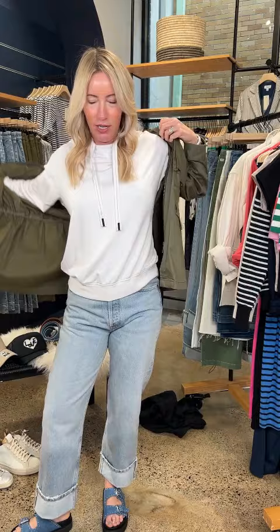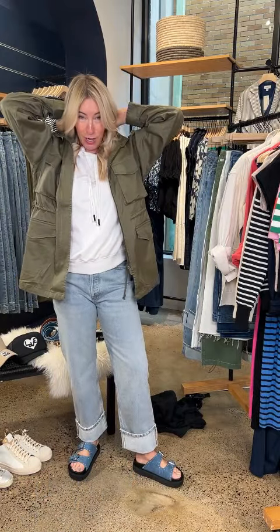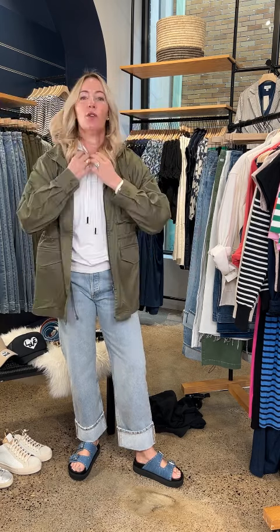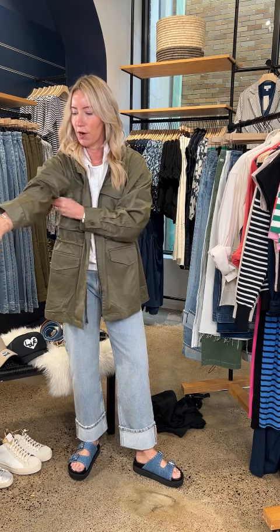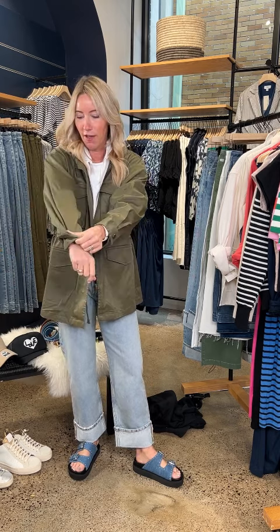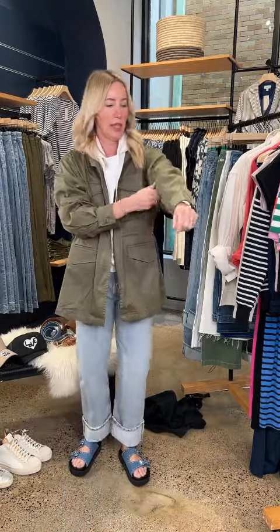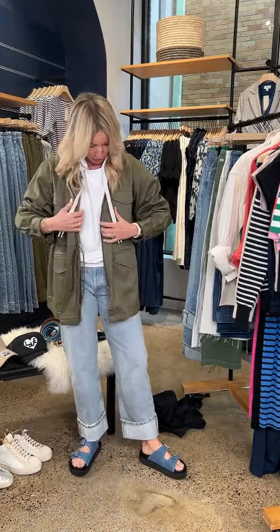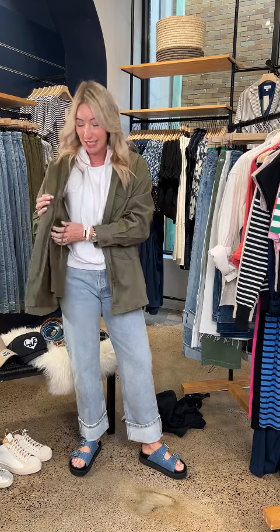So here's the deal. Why I love this particular jacket from Sanctuary. Number one, it's so lightweight, so it's not going to be super heavy depending on what you put it on over. I love a little bit of the fashion detailing here, so check it out. Great little articulation around the elbow, so it gives us some fun fashion detail. The drawstring, though, is what I think makes this so incredible.